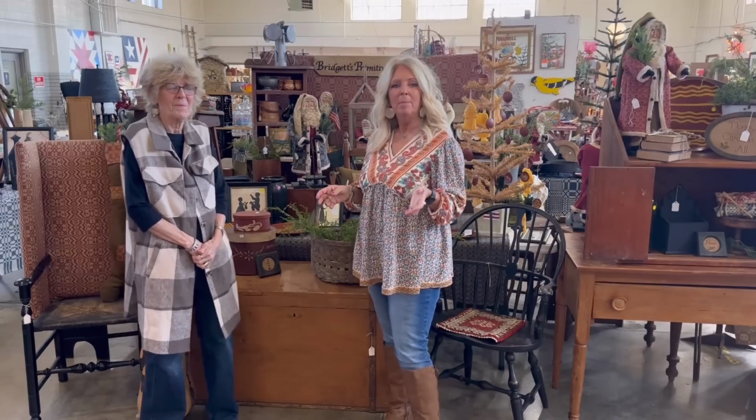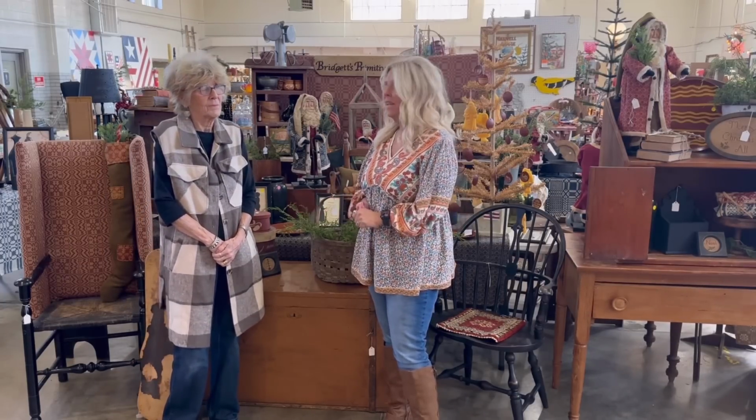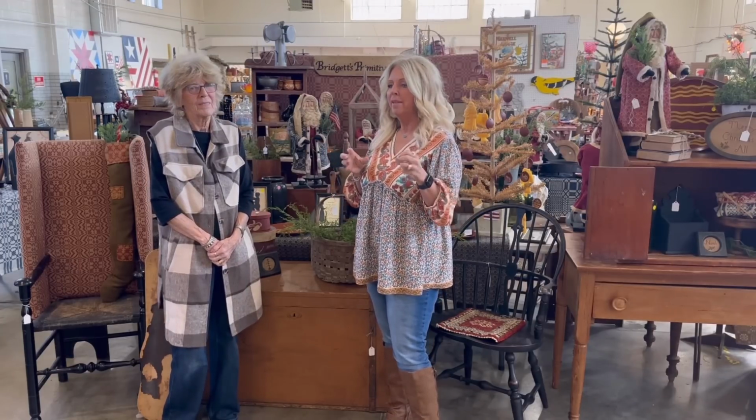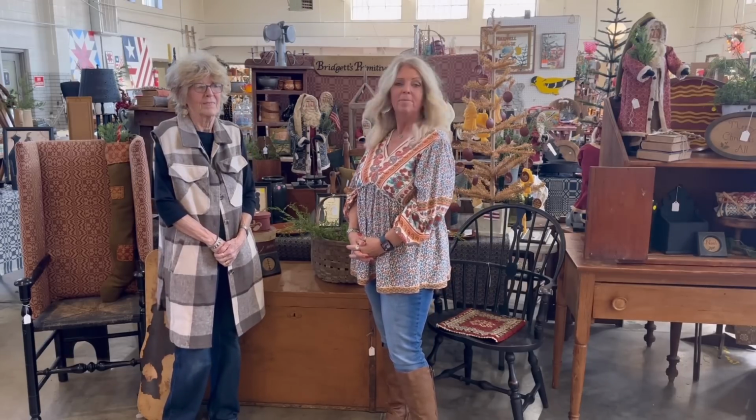But I thought I'd share with you today. I'm going to go around and let you meet some of the vendors and show you some of the pretty things that they have in their booths. It's about an hour before we're getting ready to open, so I've got a little bit of time. Hopefully I can do a little bit of shopping before we get started and get open.